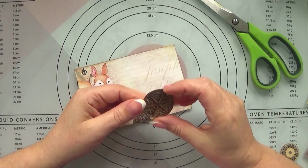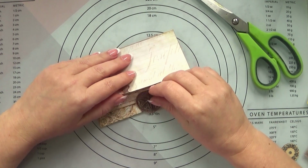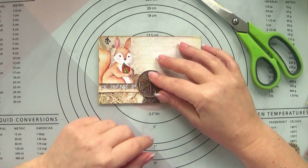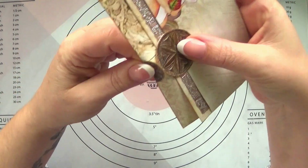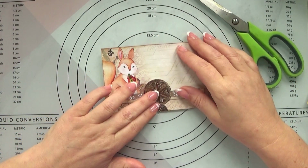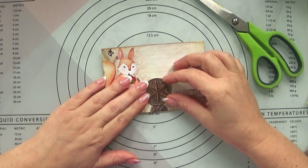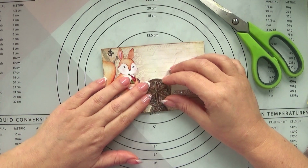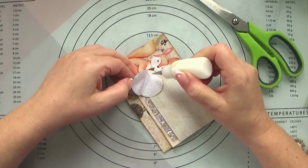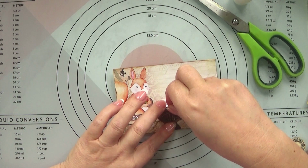Okay, so we want to get this into place. Now I need to make sure that when we get this in here, that it comes down just far enough to be able to slip under that other circle piece for the closure. Okay, so I'm going to position it around about there, making sure that it's central the way I want it. In fact, we could actually take it off and do this. Get it positioned where we want it, like this.